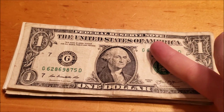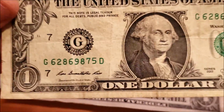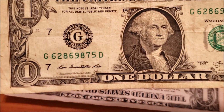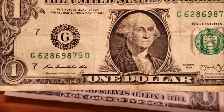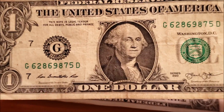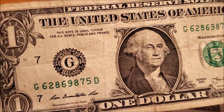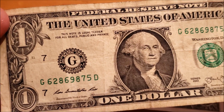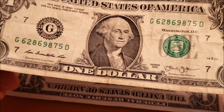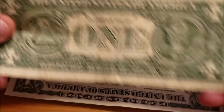2013 series $1 note. Little bit of over ink on the 8, but nothing crazy. Little bit of a stuck digit there on that 7-5. Unless it's really sitting high, I call them ticker notes or odometer notes because it looks like your odometer rolling up. But as you can see, it doesn't repeat over here. You can see them a little higher on that 7-5 on the end. But it's not out of line enough for me to hold on to as an error note. And nothing on the back.